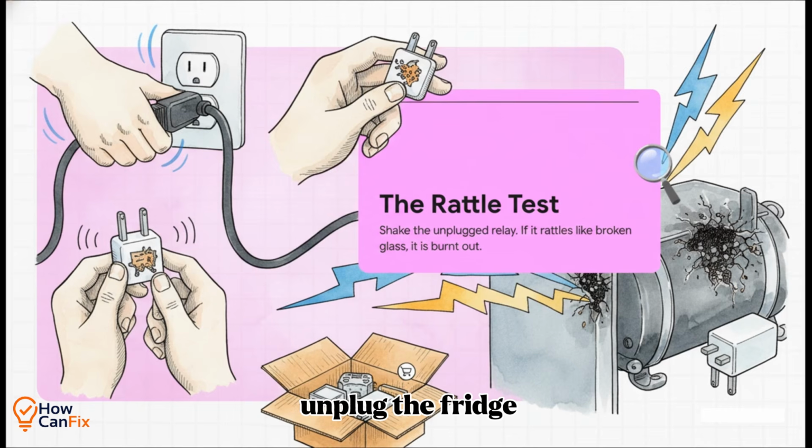Here's what you do. Unplug the fridge, find that little white block clipped to the side of the compressor, and gently pull it off. Now hold it right up to your ear and give it a shake. If it rattles inside like a light bulb with a broken filament or sounds like loose gravel, it is burnt out. These little relays fail all the time from simple power surges. You can buy a replacement online for incredibly cheap, pop it back on, and your fridge will literally roar back to life.